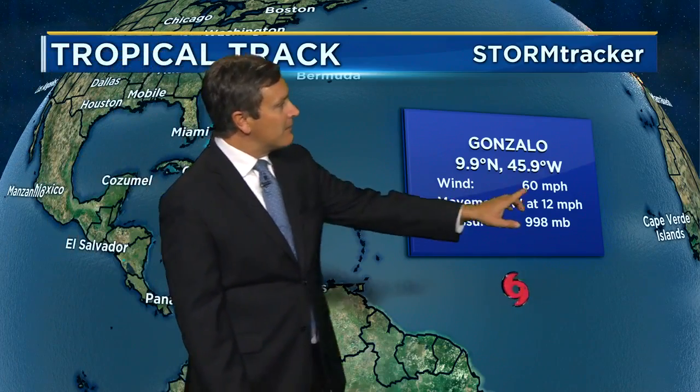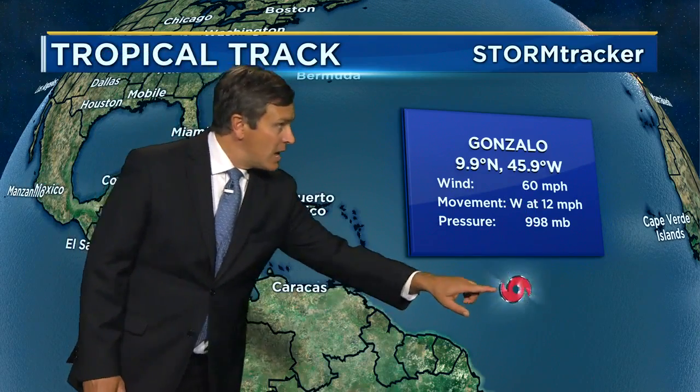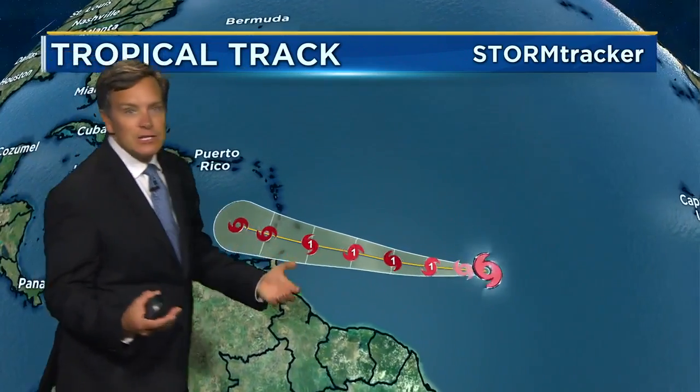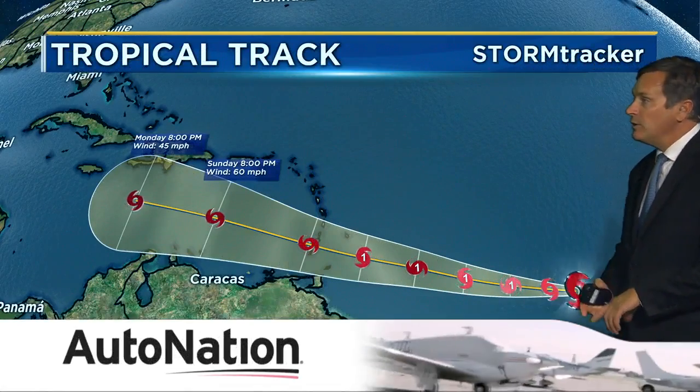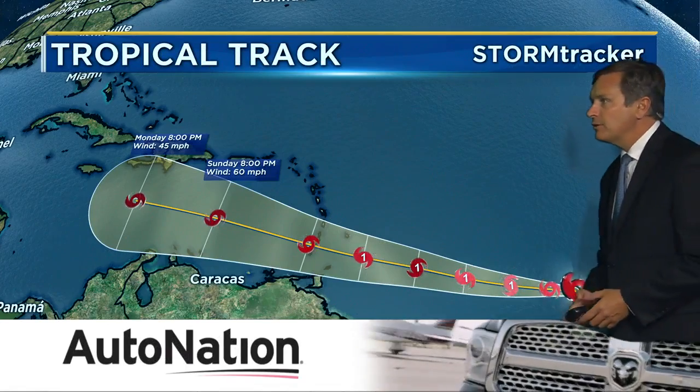That can happen sometimes, especially with systems that are way on out there. And NHC has placed the winds at 60 miles an hour. So it's gone up from a 50 mile per hour tropical storm to a 60 mile per hour tropical storm. The forward speed west at 12. So what about that long range track? These advisories that come down at 4 a.m., 10 a.m., 4 p.m., and 10 p.m. come with a new forecast track, and there's been very little change here.